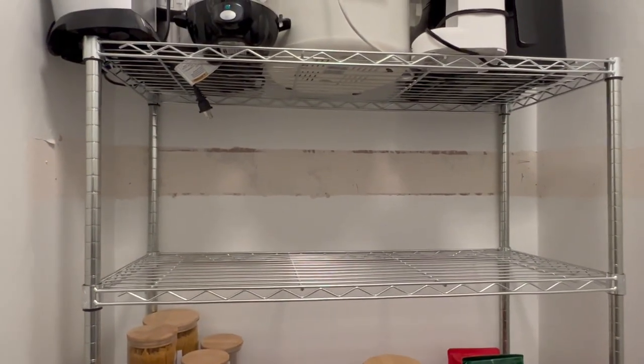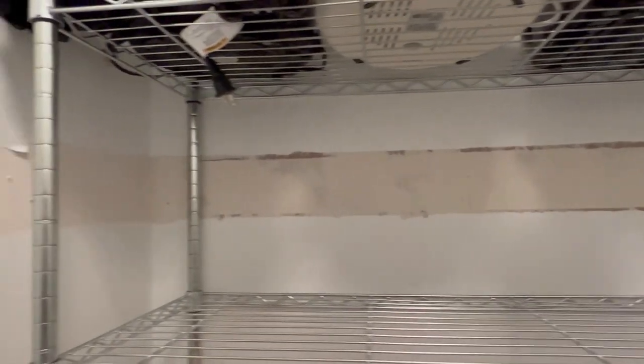And here is where I was talking about bringing some of those small appliances down one shelf to help with hiding that part on the wall right here.